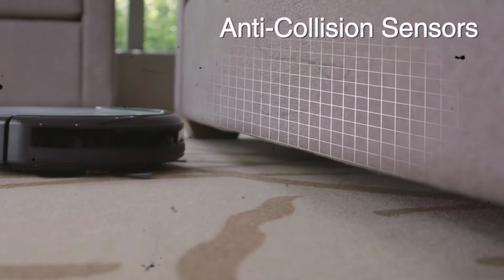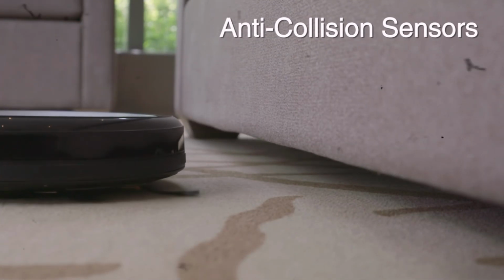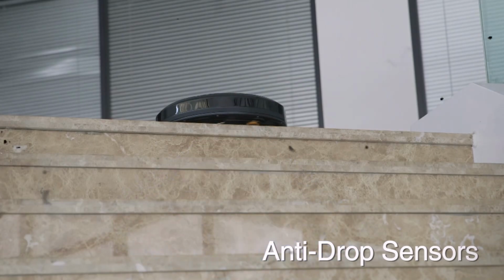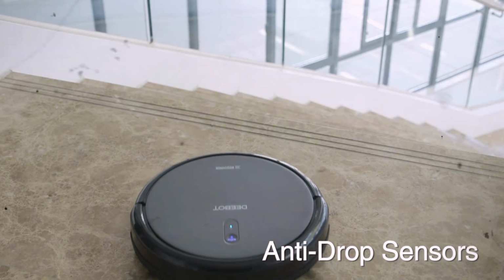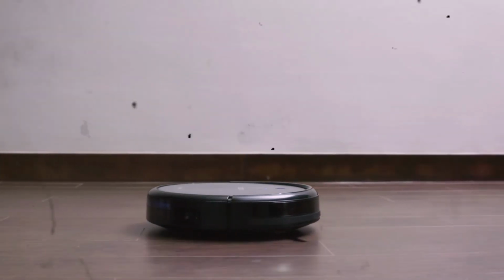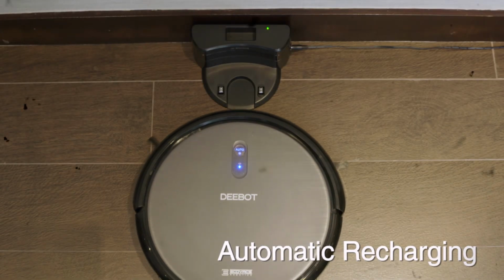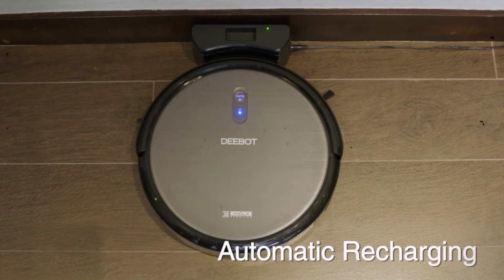With the DBOT N79S, you can simply press a button on your phone or use voice commands through Alexa or Google Assistant. It springs into action, gliding across your floors and picking up dirt and debris as it goes. You can even set it to clean while you're out running errands. When you return, your home feels fresh and inviting.